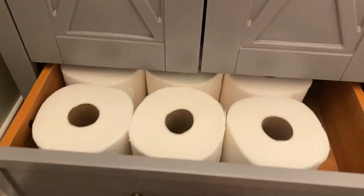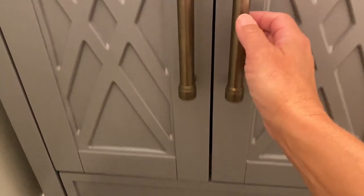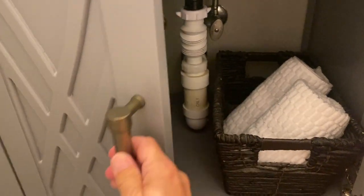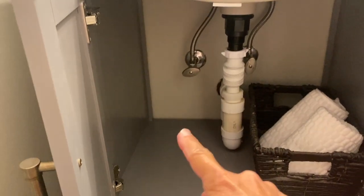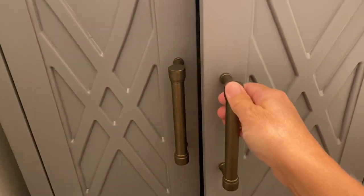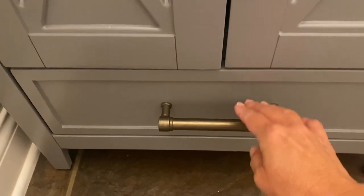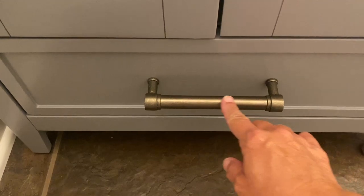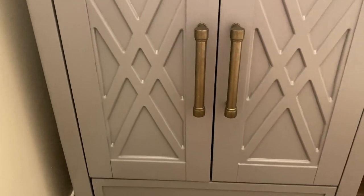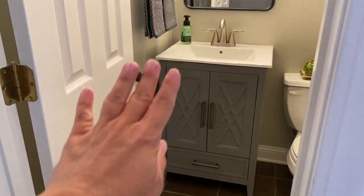Let me show you all the storage. I've got a drawer where I can keep all of the toilet paper. And I've got a place to put some extra hand towels. And I'm gonna find a little trash can that'll fit right there. I love these substantial handles that came on the vanity. They do have a little bit of a gold hue to them. They're kind of like a brushed nickel with a little bit of gold. So $806, I don't feel is too bad for all of this.